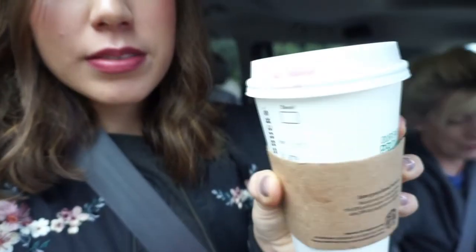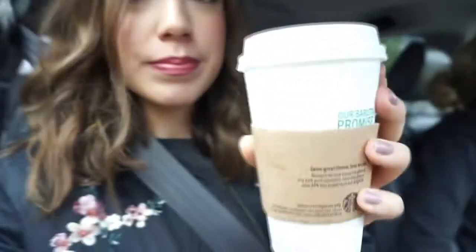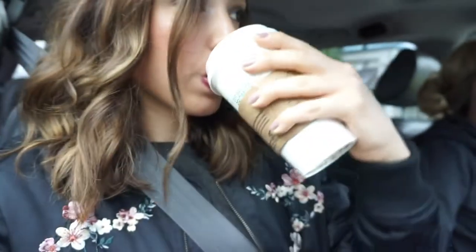Got our coffee, almond milk latte. They were out of sugar-free mocha, but still really good.